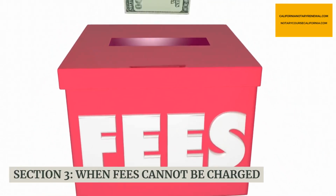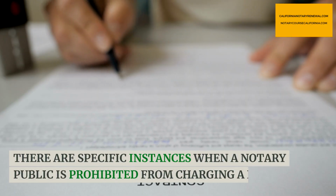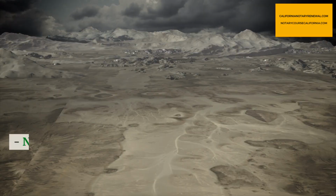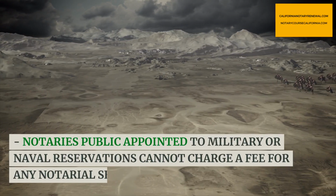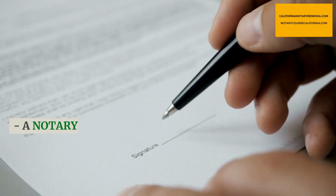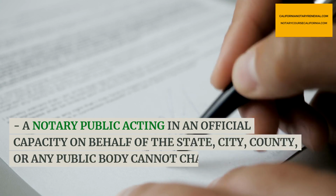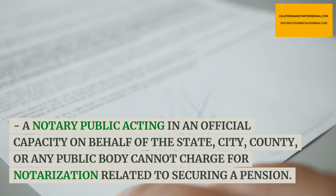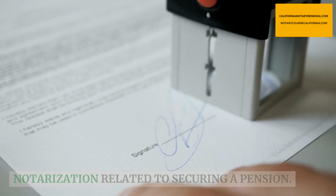Section 3. When fees cannot be charged. There are specific instances when a notary public is prohibited from charging a fee. Notaries public appointed to military or naval reservations cannot charge a fee for any notarial service or act. A notary public acting in an official capacity on behalf of the state, city, county, or any public body cannot charge for notarization related to securing a pension.